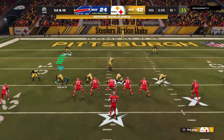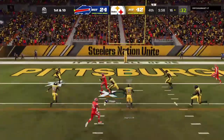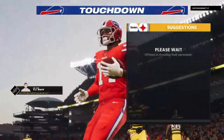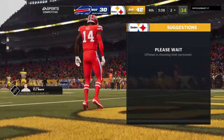So the ball down to the 16 here for 1st and 10. From the gun, it's Allen. He's got it. Touchdown. Allen on target there to Stefon Diggs. And the Bills have got it back to a 2-score game here in the fourth.